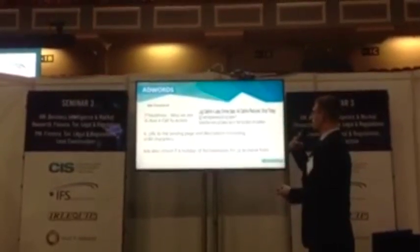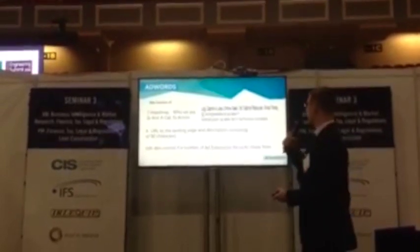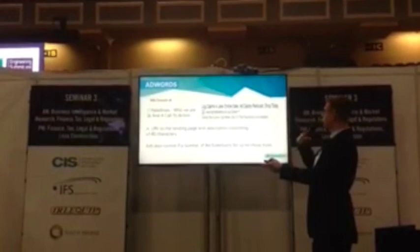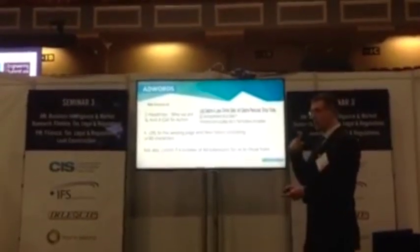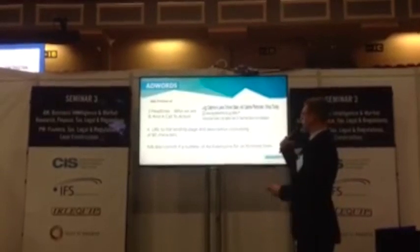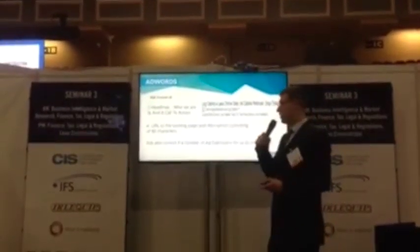So again, here's what the ads consist of: 2 headlines, who we are, and a call to action. This is another one of our customers, Log Cabins for Less. We've got an online sale, all the cabins are reduced. Click here to shop today. And then we have a description here, which is 80 characters.